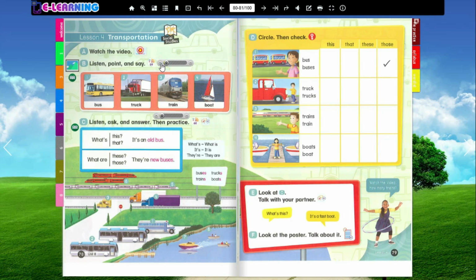Page 78. Lesson 4. Transportation. B. Listen, point, and say. 1. Bus. 2. Truck. 3. Train. 4. Boat.